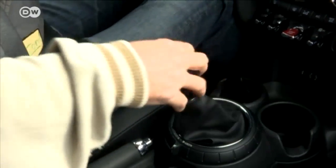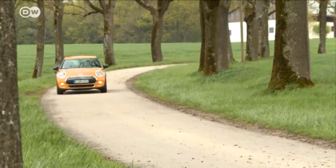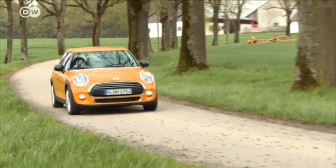Reinhold says the other question that needs asking about the 5-door Mini is, how does it drive? Differently from the 3-door? The short answer is no, there's almost no difference. The 5-door Mini still gives you the feeling of driving a go-kart. So the 5-door version not only looks like a Mini, it feels like one too.